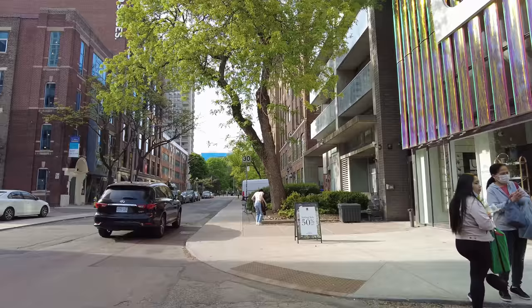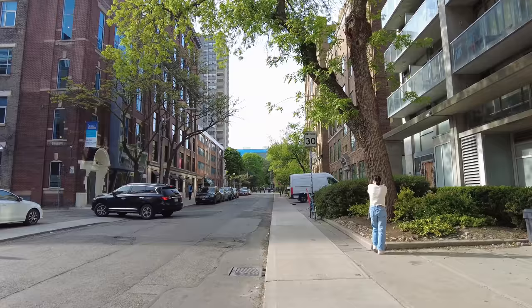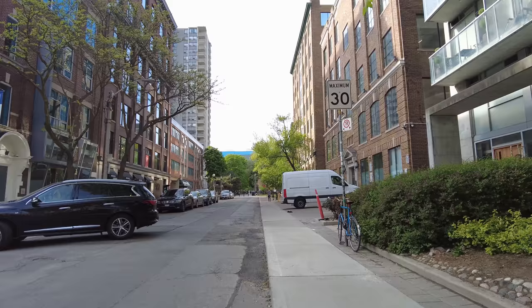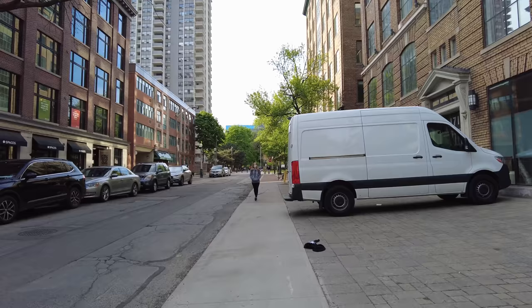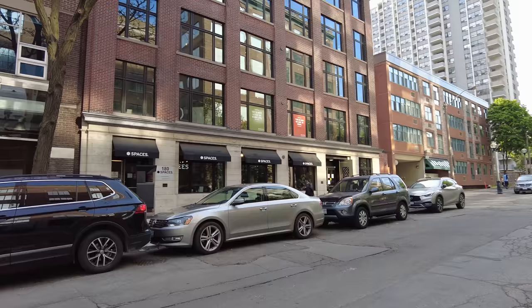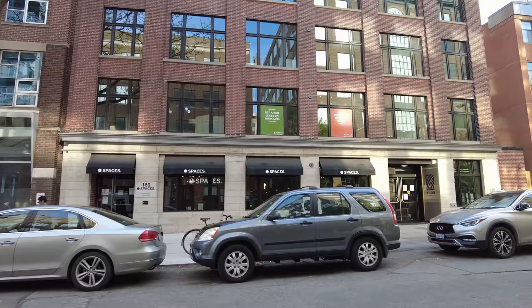And we're now in the Grange Park neighborhood, which is bound by Spadina to the west, College Street to the north, University to the east, and Queen to the south, where I just was. I think that's where I bought my single speed. It's where the Urbane Cyclists used to be. They're now up on College, I think.